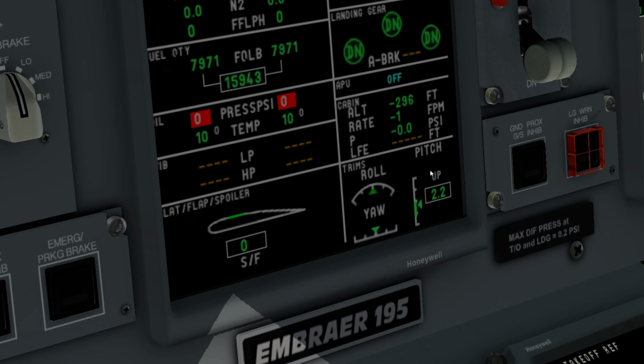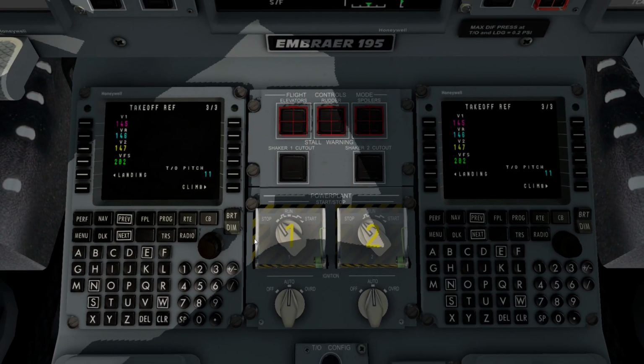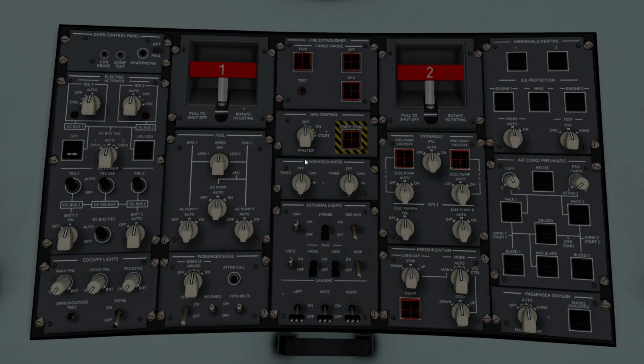There we go, guys. We've got our 2.2 up. We will be putting this for takeoff to flaps 2, of course. Everything on the MCP looks good. So now at this point, let's go up top and start our APU on.